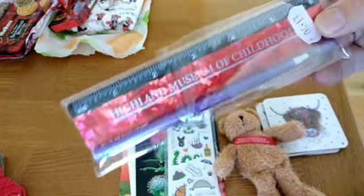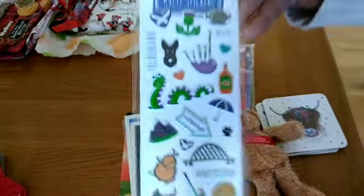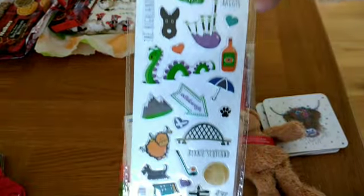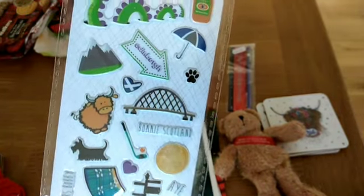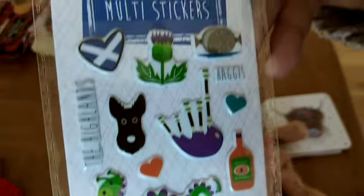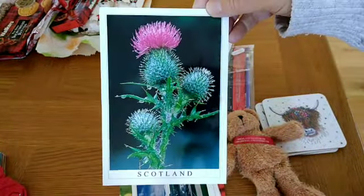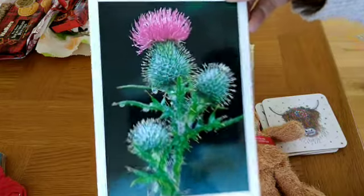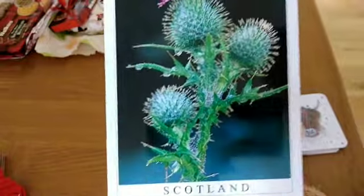Got Frankie a little pencil and a little ruler for her set. I got some stickers. Look at them. They're so fantastic. Bonnie Scotland. I love Bonnie Scotland. And then some postcards, because I can't go anywhere and not buy postcards. This is a really nice print of a thistle.